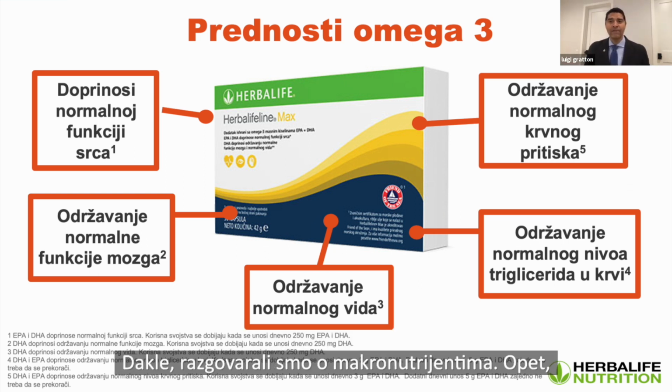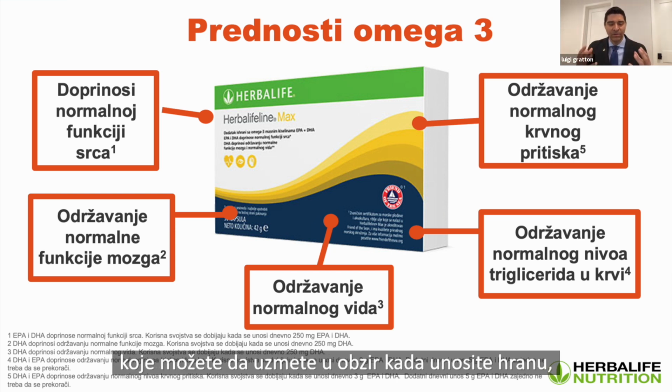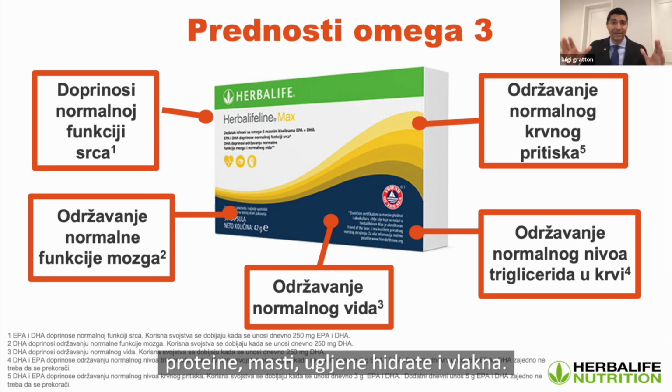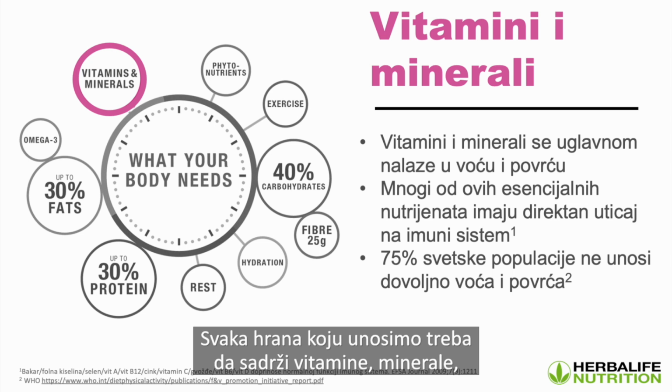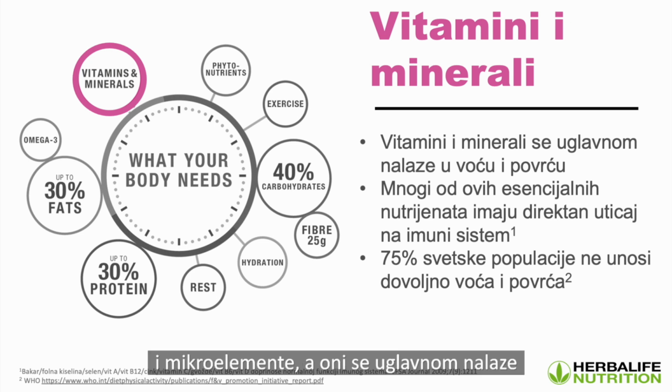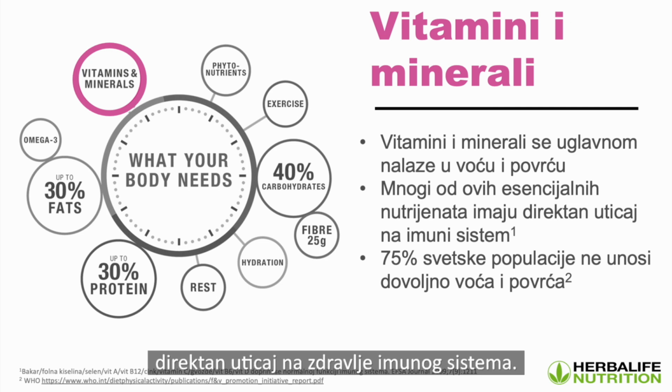So we've covered the macronutrients. Again, think of the big nutrients that you can consider when you're eating food: the protein, the fats, the carbohydrates, and fiber. Now we're going to go into the micronutrients. Everything we eat should have vitamins, minerals, and trace elements. And these are mainly found in our fresh fruits and vegetables. Now, the great thing is these essential nutrients have a direct impact on our immune health.